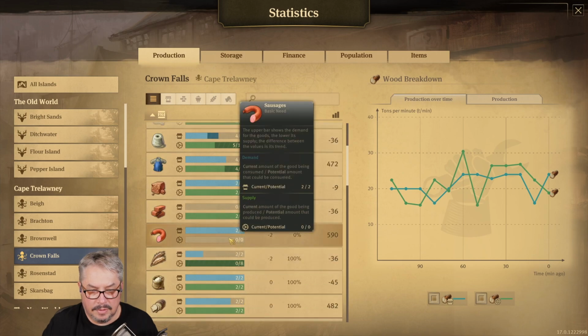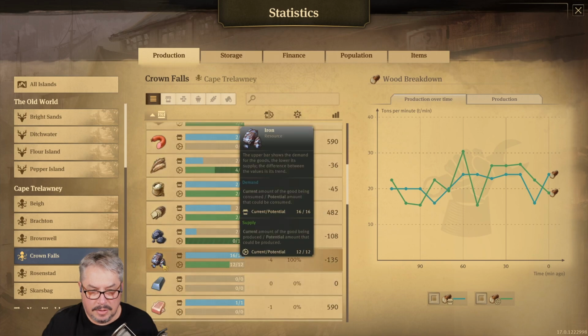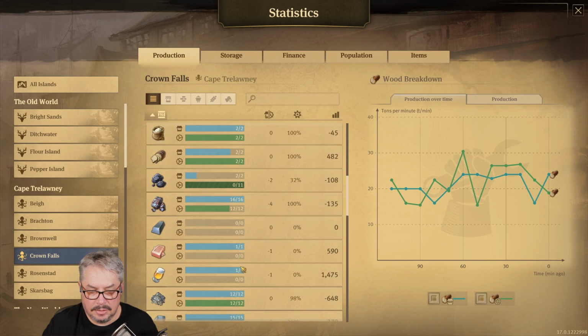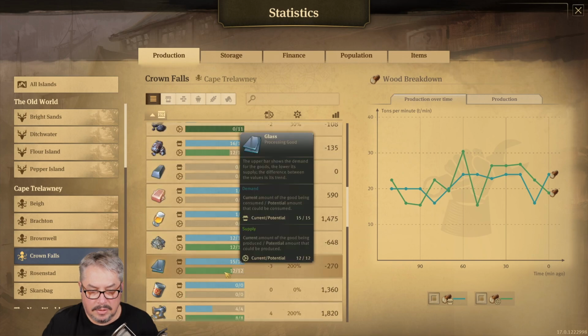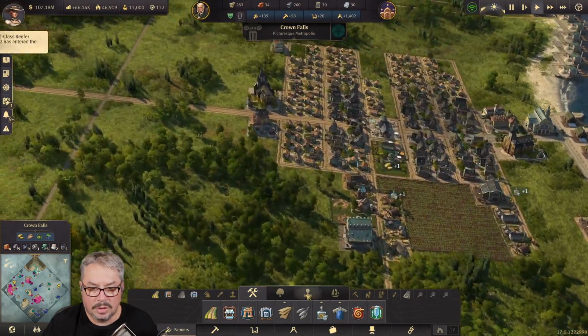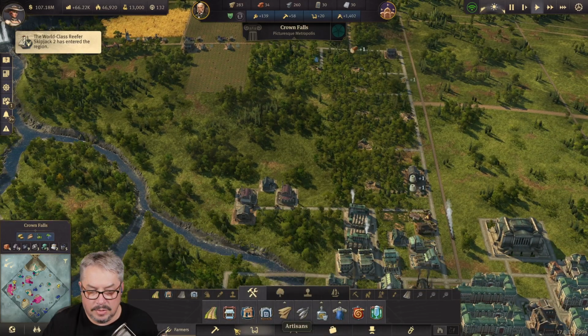Okay, we're right with clothes. Sausages, I have no idea what's happening there. There's nothing listed. Bread. Okay, iron, we still got low, but we are bringing iron in. Glass, we are extremely short on glass again. Your ship has returned from its voyage. We are really short on glass.